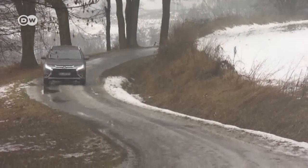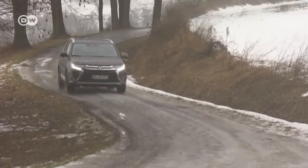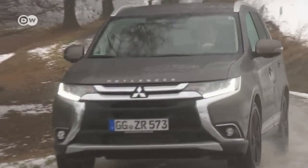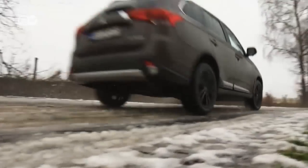Many people in Europe associate Mitsubishi with either cheap small cars or robust SUVs. We're taking one of its crossover models out for a spin. The Outlander, explains our carman Sasha, is one of the most popular SUVs in the world. In Germany, it's still just a niche product, but the 2017 edition could change that.